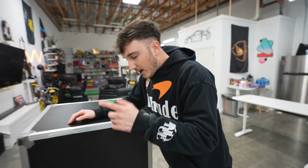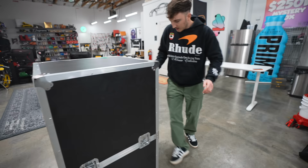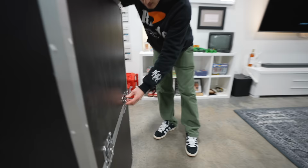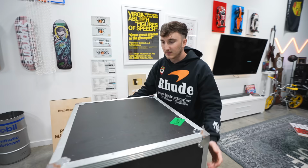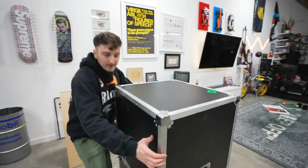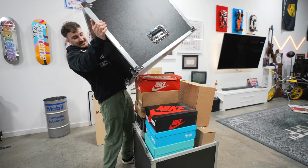All right, so how this opens is there's a couple clasps here. We go like this, open this up, the releases. Then we have more on this side. So we open this up here. Oh, that one's off. And then we got that one right there. And I believe how we're gonna do this is the top just comes off. So let's hope that I do this correctly. Let's see how I can get this. Ready? Here we go. Am I good? Am I clear? Ooh, there we go. Oh man, there's a lot of shoes in there.